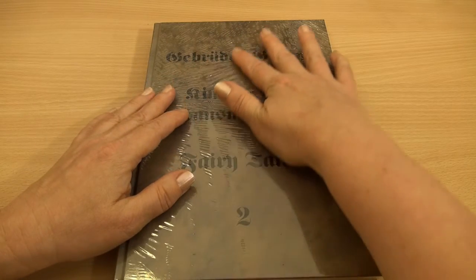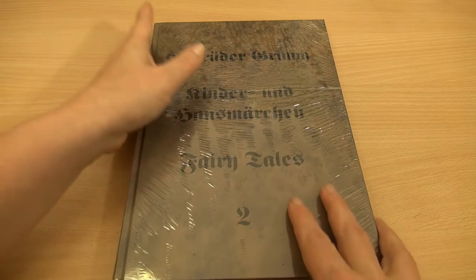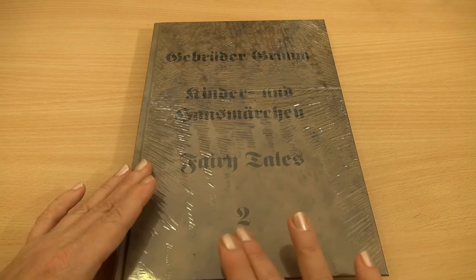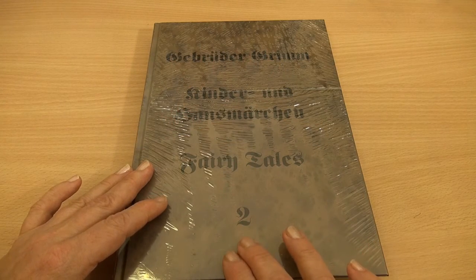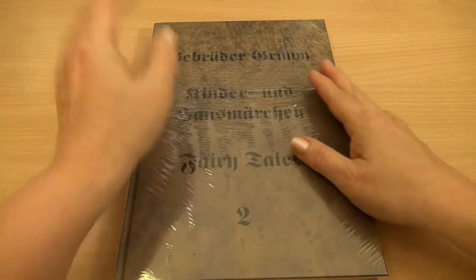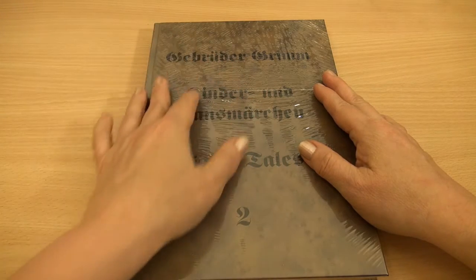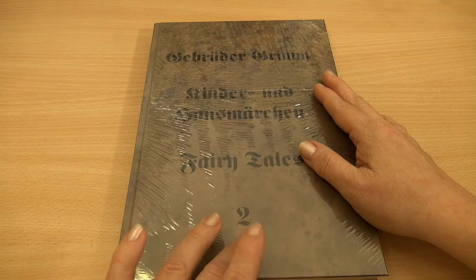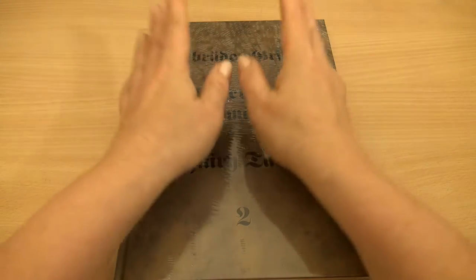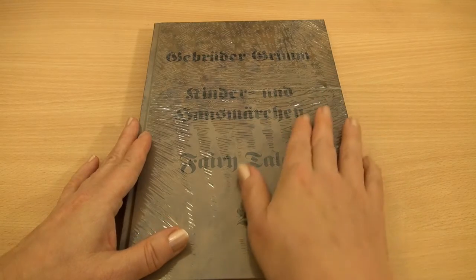And when I had nearly finished my first book of fairy tales, I decided to produce the second one, to have more fairy tales to read.